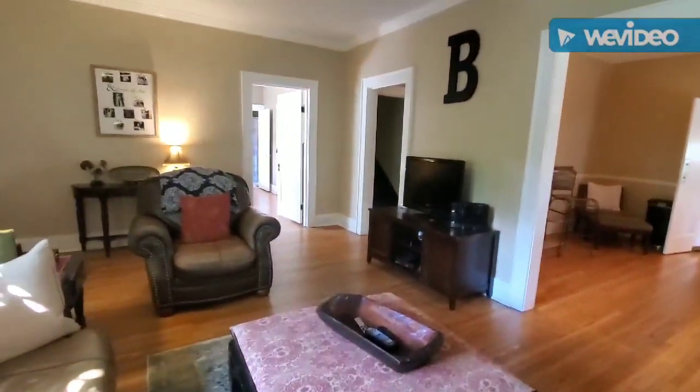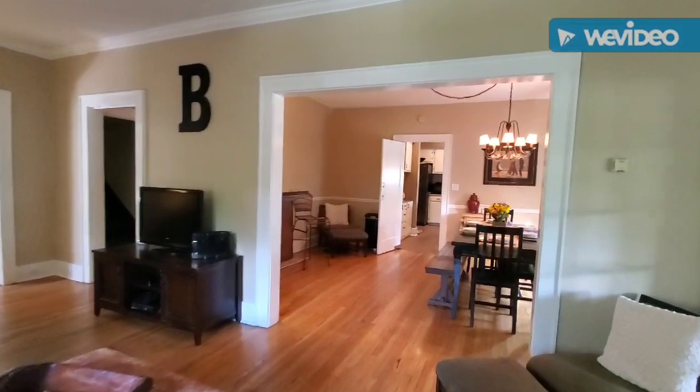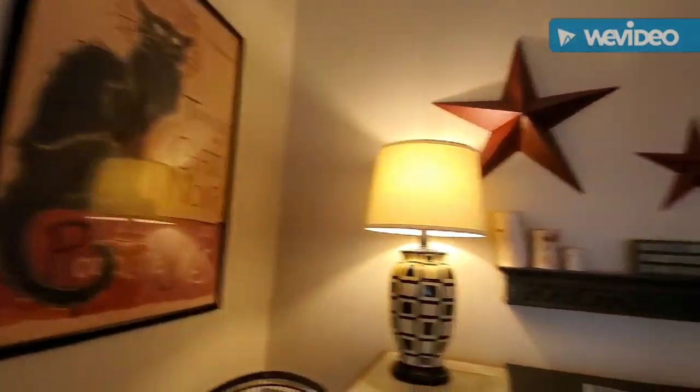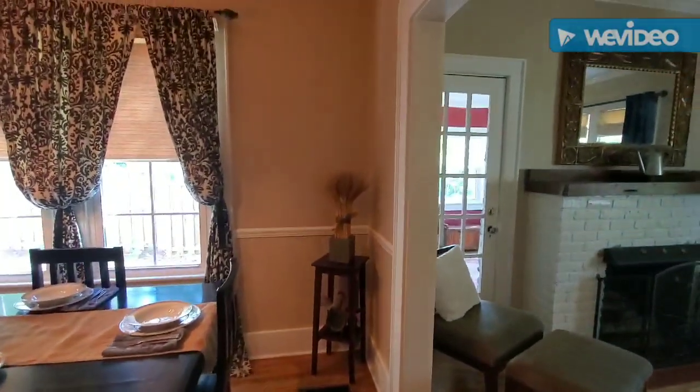These are plaster walls as well. Yep. Great space for a dining room. All original hardwood floors, by the way. So adds a lot of charm.